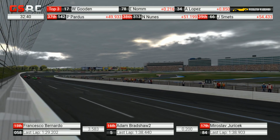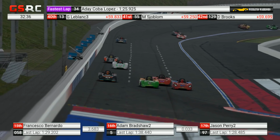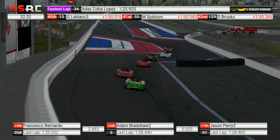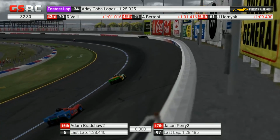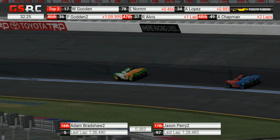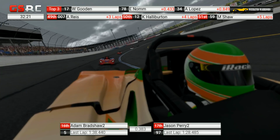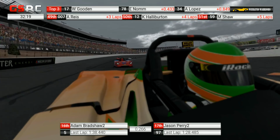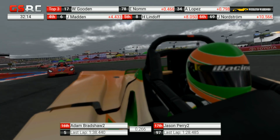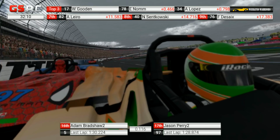He's back now in with Miroslav, and also Jason Perry is back here running with him side by side into the chicane. They go. Was that a hit behind there? And Jason getting on the radio apologizing to Adam. Must have been a bit of netcode there. I heard the contact, but I didn't see any between them. And then they're coming up on Steven Elson, who Adam Bradshaw's in the wall hard.